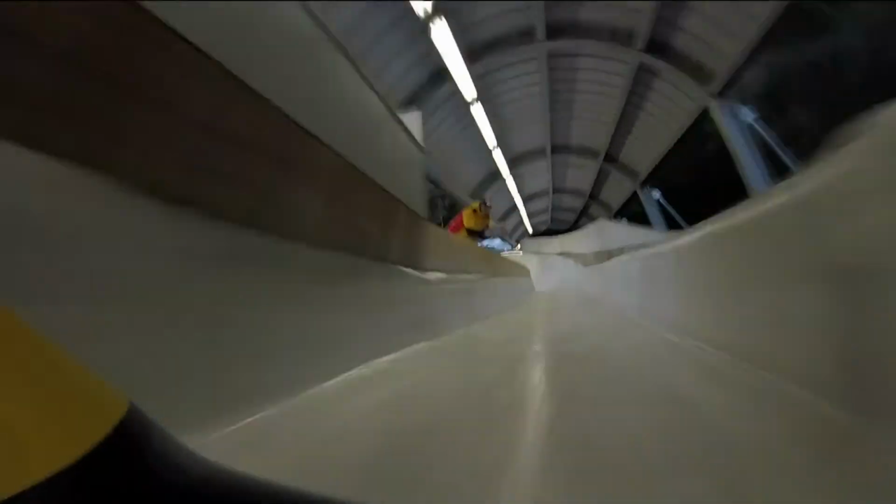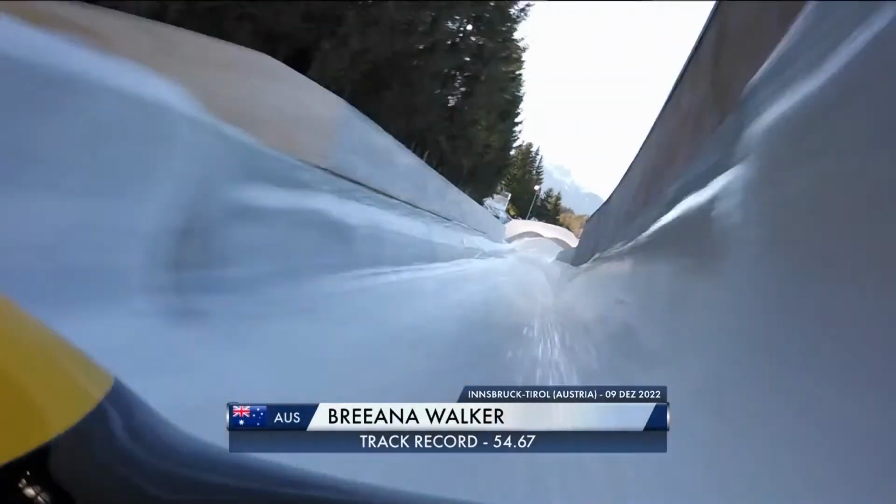And then down into corners 8 and corner 9. Big left-hander here, critical to get a clean exit. Goes slightly uphill, then down into 10. Another big, long left-hand push. And then down now at about 70 miles an hour into this lower labyrinth.